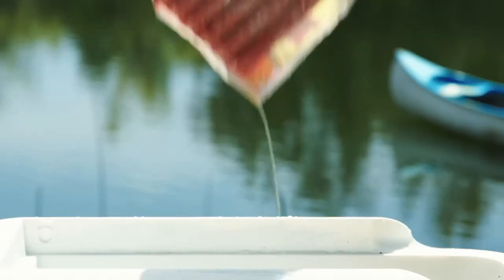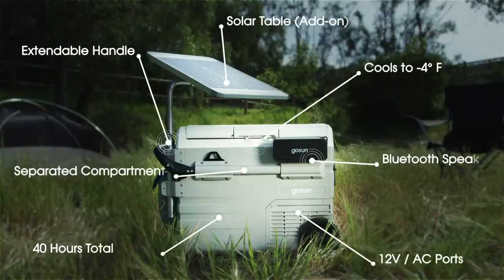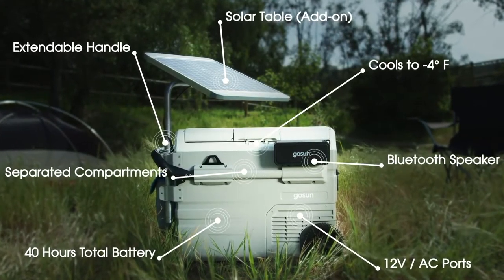That's the sound of your wieners getting smashed and a countdown to a complete cooler slushdown. Ugh. So how about a cooler that doesn't need ice? This is the Chillest, the solar-powered cooler that cools without ice.